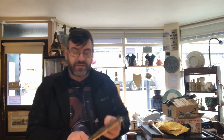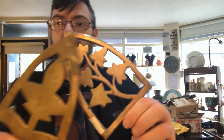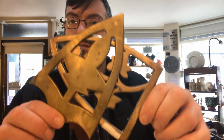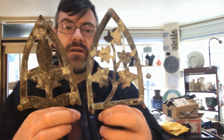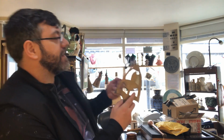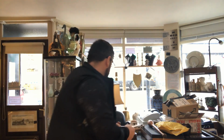I had a couple of trivets, both Victorian. Just quickly, can you see the colour difference? This one's bronze, this one's brass. Just to give you an idea there. Two nice trivets. Yep, you guessed, £1 each. Really nice. They're not fortunes, they're going to be £10–12 each in the shop. But again, 20 quid guys, no problem at all.